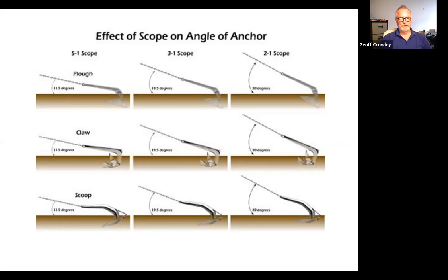That's the depth that you need to consider in terms of thinking about what is 5-to-1 scope. So if you're in 5 meters of water from the stem head or from the bow roller down to the seabed, if that's 5 meters, put out 25 meters of chain.